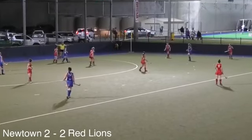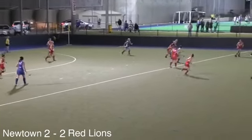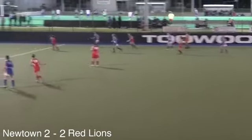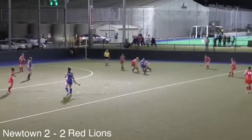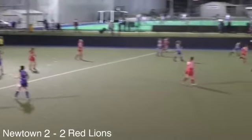Newtown's ball just a little bit high there, just not taking that opportunity. Newtown are really holding a few players quite deep at the moment. We're still seeing three over the halfway even when they're in attack.